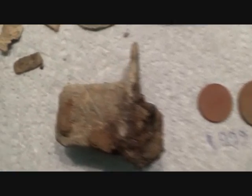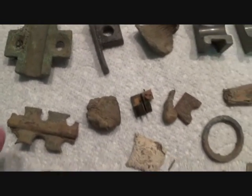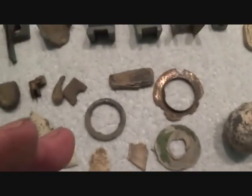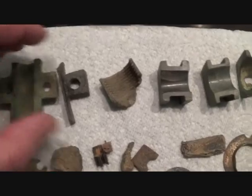Whoops. Getting a tinge of the old fuzzies. Need a new camera. What we got? It's just junk, look. Bits and bits and bits of junk. They're not normal field junk, it's stuff out of mills, look, out of the mill.